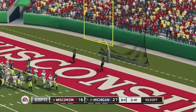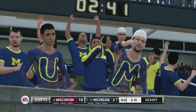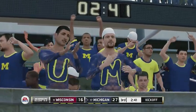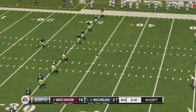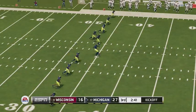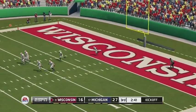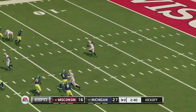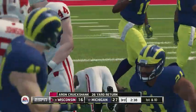And he hits the PAT. A short three-play, 44-yard drive, and they add 7 points to the scoreboard. The score now, 27-16. Everyone's all lined up and ready for the kickoff. And he got all of this one. Great kick. He's to the 20. Tackle at the 24.